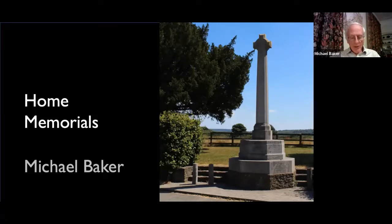And before the Armistice of November 1918, the War Graves Commission had established that all who had fallen should be buried in the places where they had died. But many at home found this hard. They'd lost their sons or brothers, but they had no place to mourn. So with this in mind, 6 weeks after the Armistice, a letter was given prominence in the Times under this heading, War Memorials, and it was penned by my grandfather.